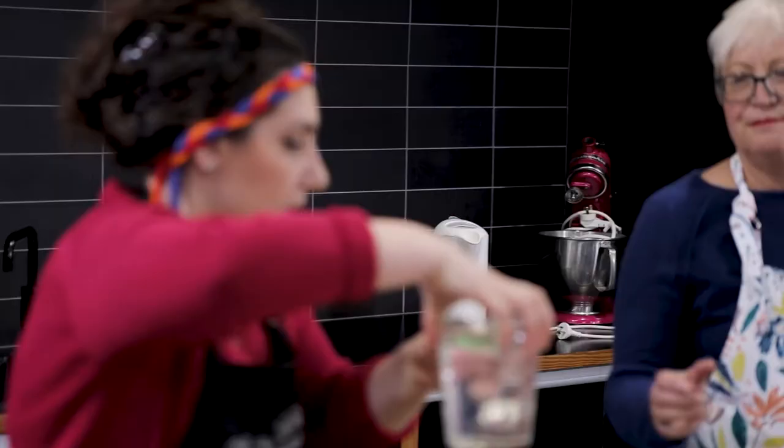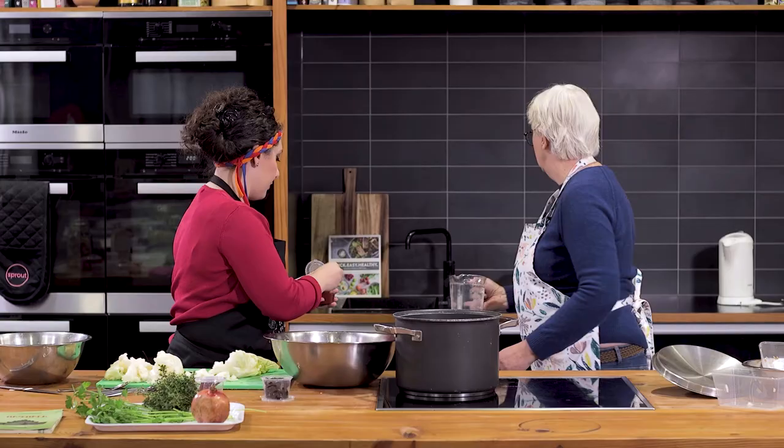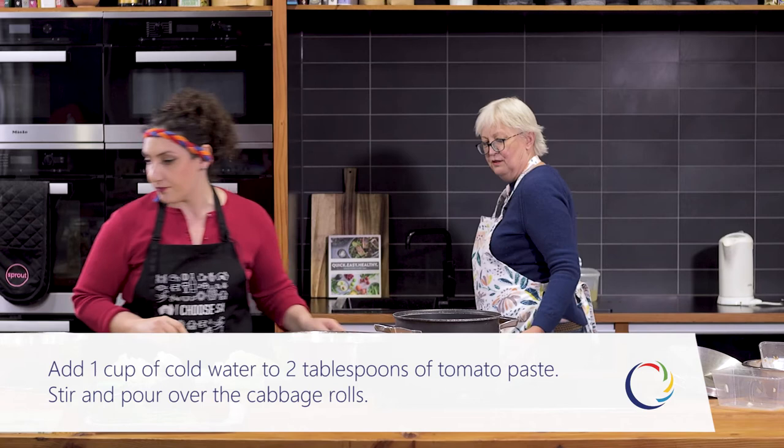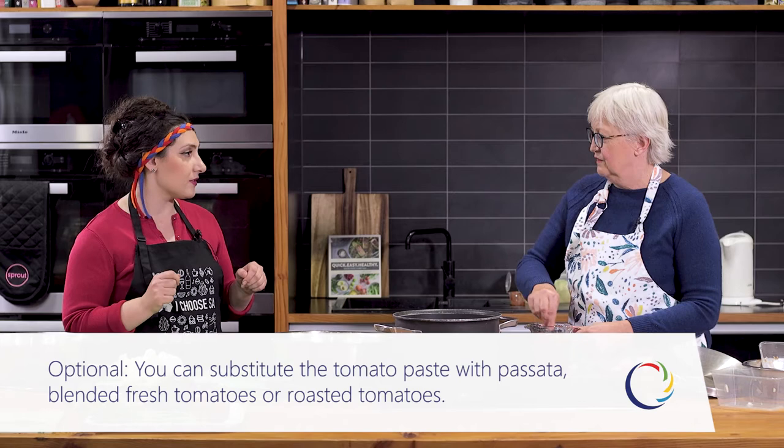So Kristen, while we're waiting, can I ask you, maybe tip this water, if you can. Put the tomato paste first and then add a little bit of water at a time. So Lena, I know you're using tomato paste, but if someone didn't have tomato paste, could they use a passata or something instead? You can use passata. Yeah, it's very easy. Okay, that's great.